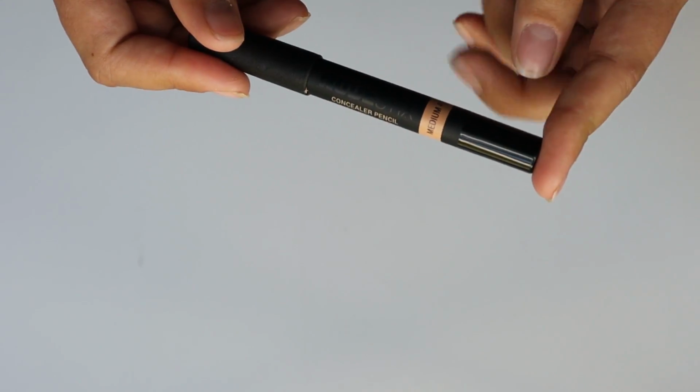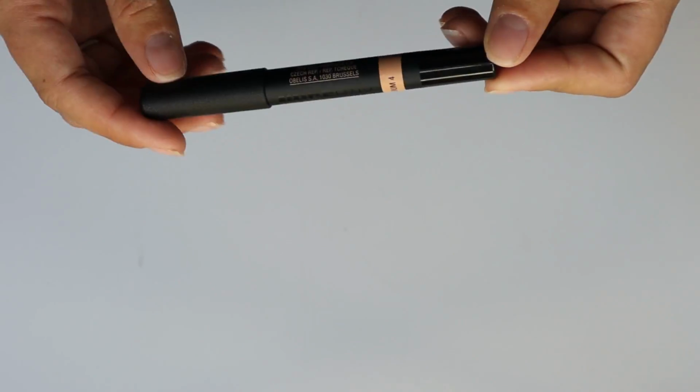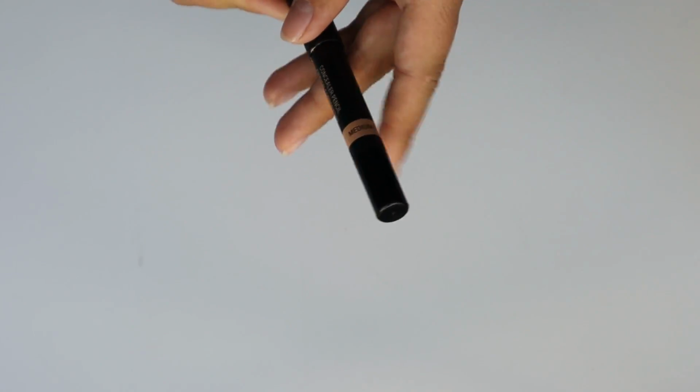I tried it out for the first time in my Nude Sticks video, and I was really impressed with it. And I have been using it on my lighter makeup days. Even if I'm not wearing foundation, this is one that I've been gravitating to. I really like this one. Super creamy.